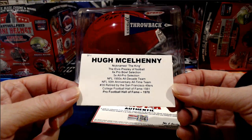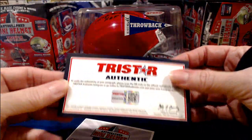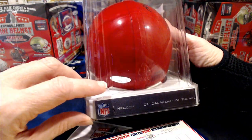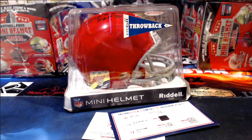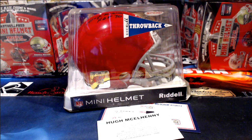This is Hugh McElhaney, on a throwback helmet, which I believe is 49ers, but it's a really plain little helmet. There's our hologram COA. There's our autograph on the top. And it's 49ers, right? I better look that up, because I'm not 100% sure about that. So rather than guess, let me go ahead and look it up and make sure I'm spelling his name right, too. Some of these throwback little mini helmets, one might look similar to another, and I don't want to tell you the wrong team, but I do think he's Chiefs. Our 49ers, rather.